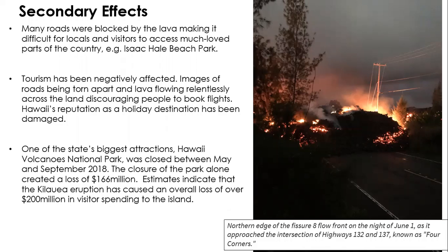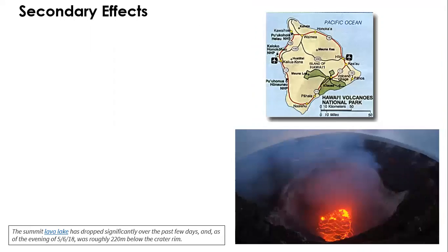So Hawaii's reputation as a holiday destination was damaged, and Hawaii's Volcano National Park had to be closed. It was actually closed from the 11th of May 2018 to September 2018. So the closure of the park caused a loss of $166 million. And the estimate suggests that the Kilauea eruption as a whole cost the state $200 million worth of visitor spending.